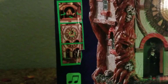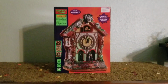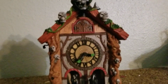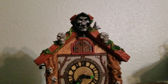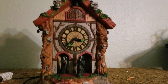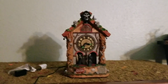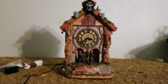And this is an animated building. I'll talk about that in a second. With that said, let's look at the actual building. Alright, guys, so here is the Cursed Cuckoo House. As you can see, the look of this building is that of a vintage, Halloween-themed cuckoo clock. You guys know the cuckoo clocks, the one with the bird that pops out, and sometimes you have little dancers going through the archways. It's essentially that, but Halloweenified, and the animation on this building is really cool, so with that said, let's talk about the animation, shall we?